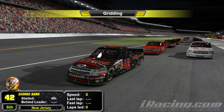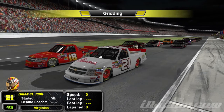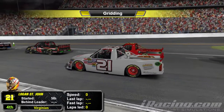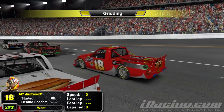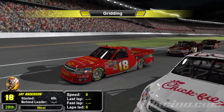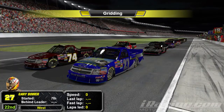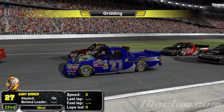Starting fifth, Logan St. John in the 21, Chick-fil-A. I was looking at the back of this truck and getting hungry. There's a big old chicken sandwich back there. Yum, yum. The 18, starting sixth, Jay Anderson in the Kim Dolan, Mrs. Dockside Realtor, Channel Islands, California, Chevy Silverado. Boy, that's a mouthful. Gary Bauer in the 27 is starting seventh, and he's also running the Mrs. Dockside Kim Dolan Realtor, Channel Island, California truck. I bet you these guys are teammates. We'll have to watch.